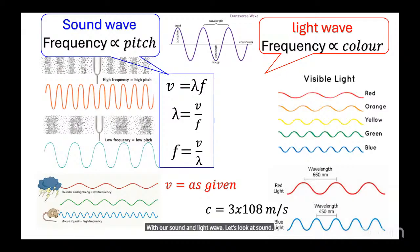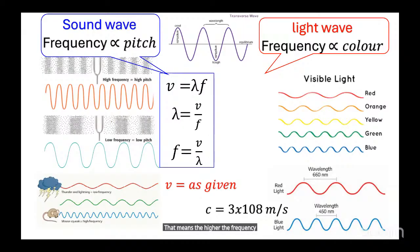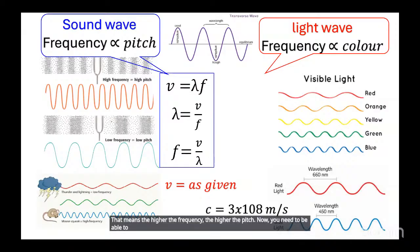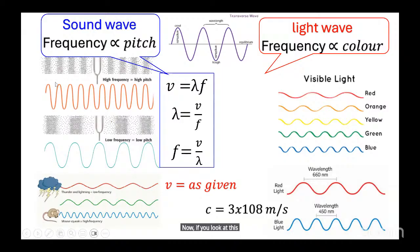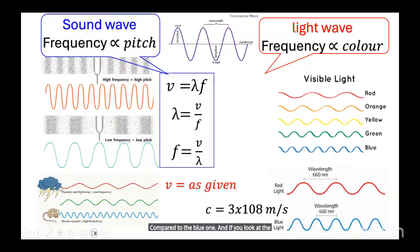Let's look at sound. The frequency of sound is proportional to the pitch. That means the higher the frequency, the higher the pitch. Now, you need to be able to visualize high frequency and low frequency from the representation. If you look at this red sound wave compared to the bluish one, you see that the number of vibrations are packed together. The frequency is higher compared to the blue one. The sound produced by thunder has a long wavelength compared to that produced by a mouse, because thunder has a low pitch, whereas a mouse has a high pitch. So the higher the pitch, the higher the frequency; the lower the pitch, the lower the frequency.